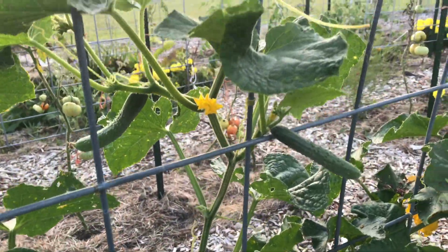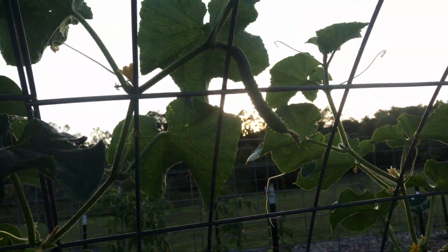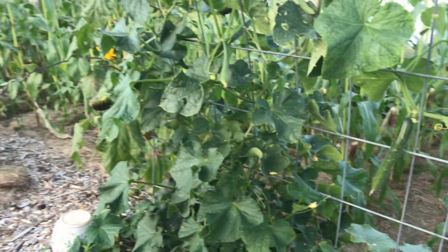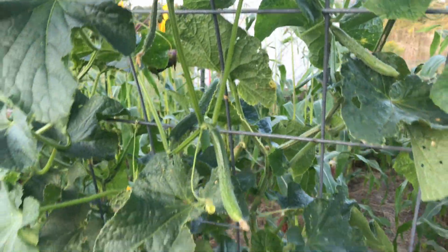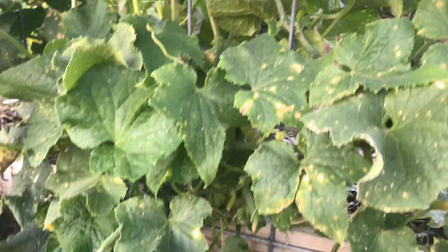We still have quite a few cucumbers ready and still growing. I'm so glad I figured out how to grow cucumbers. When I first started gardening, I would get two or three cucumbers and then my plant would just wilt and die. Last year was the first year I had a continuous supply of cucumbers, just oodles and oodles, and then again this year. So finally I figured it out. I'm so thankful.